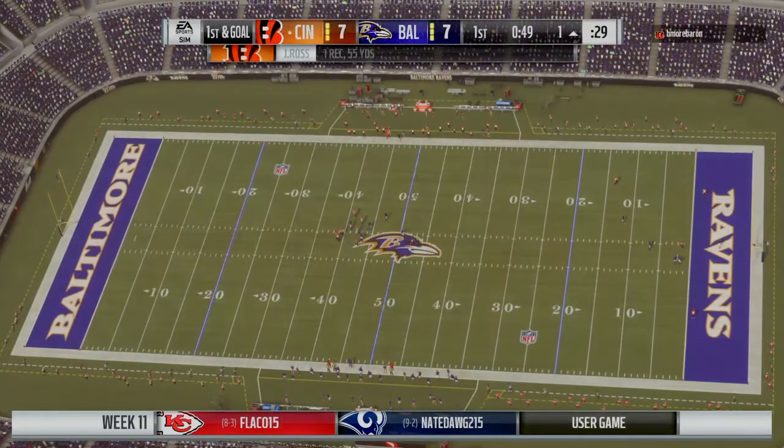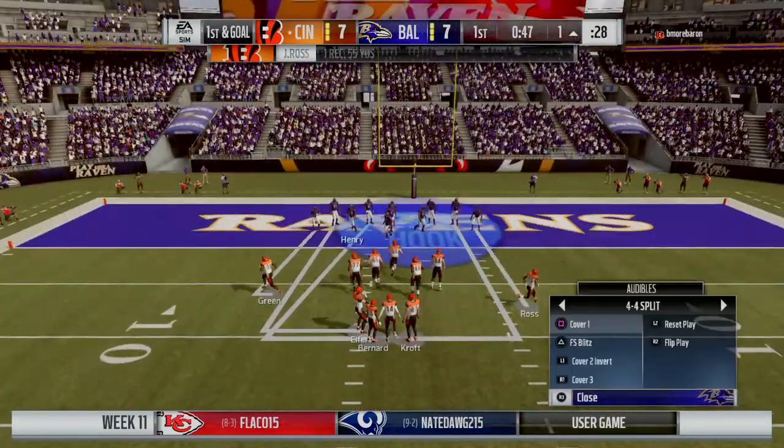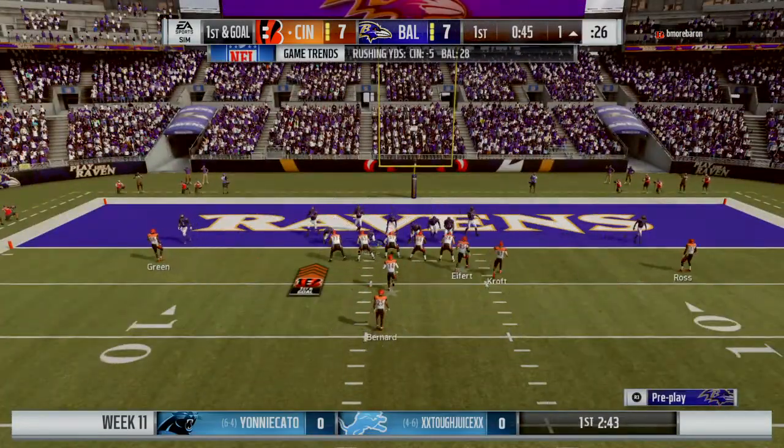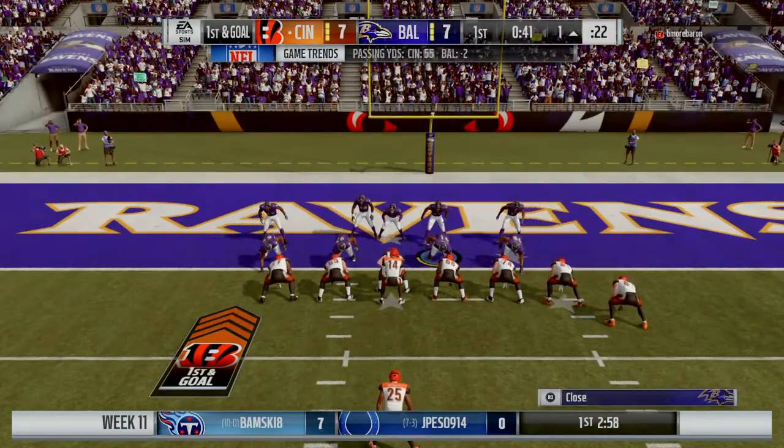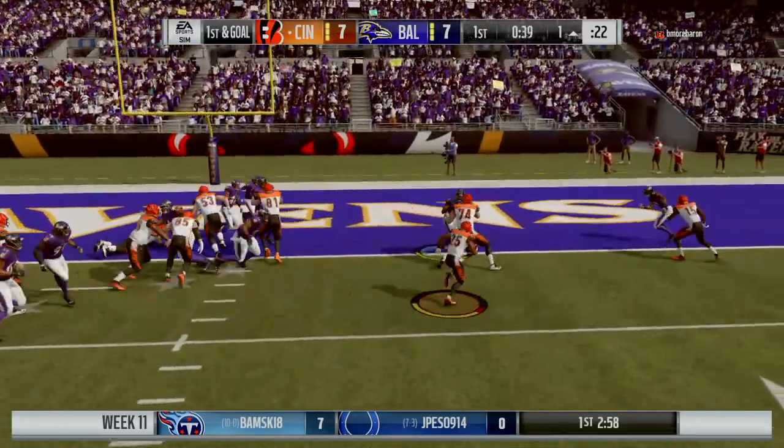Charles, you worked some of his games when he was at TCU. Now you've worked his games in the NFL. What progression have you seen? I've seen a guy who took over as a freshman in college and got better and better each year. Always added a little bit more to his game.